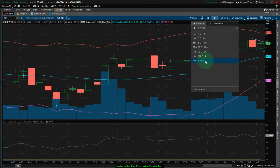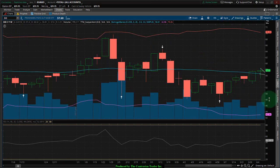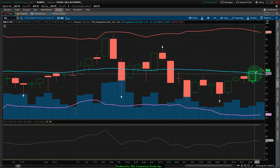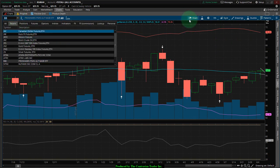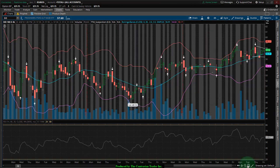Let's take a look at it from a higher level view. Weekly chart. Really nice breakout last week. The week prior to last, we finally closed above the 20-period moving average for the first time since the week of March the 5th. So it's looking good. Let's take a look at a 4-hour chart. Yeah, really good here. I like the setup. I think $58 per share is your number. Look for a rally up and through that level.